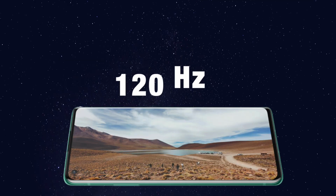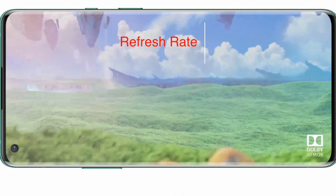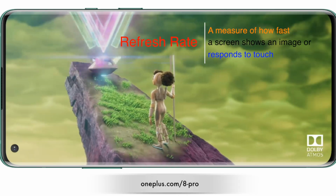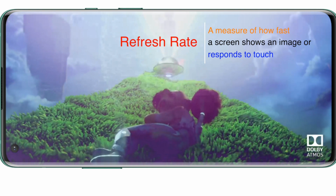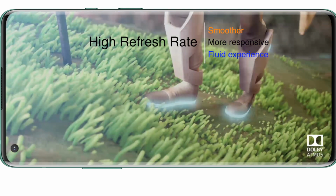The display also renders and repaints these colors at 120 Hz refresh rate. So what is this refresh rate? Refresh rate is a measure of how fast a screen shows an image or responds to a touch. Higher value means smoother and more responsive and fluid experience.